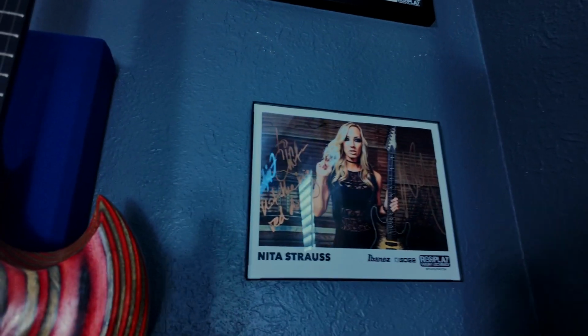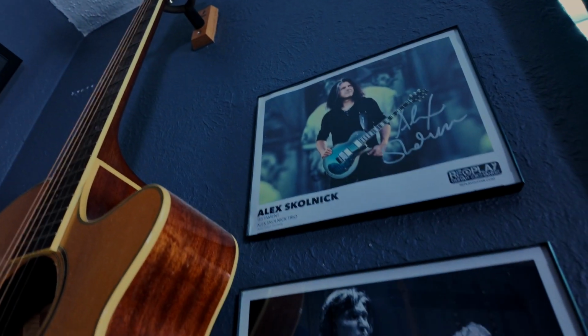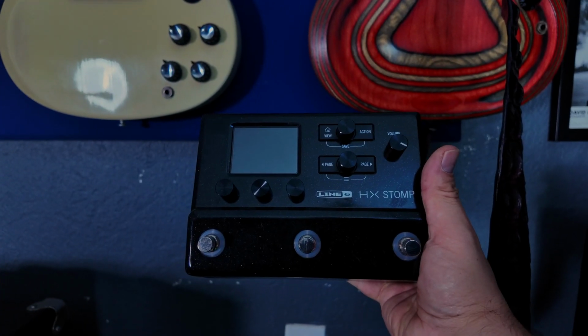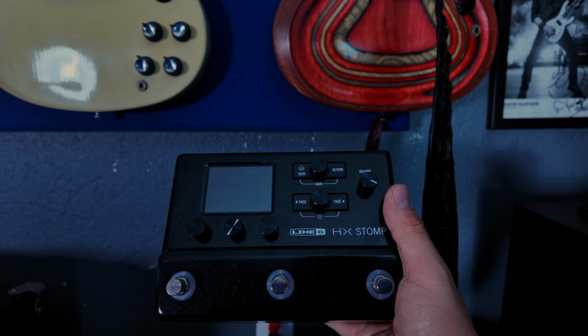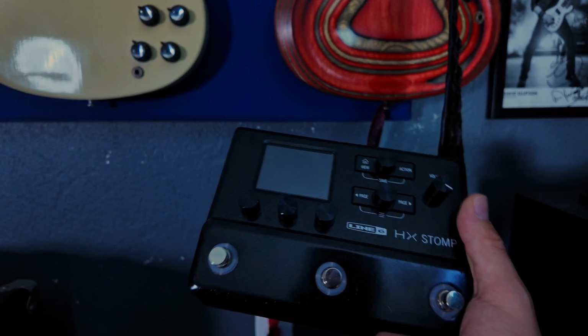Here I have Nita Strauss. I have Greg Koch, Alex Skolnick, George Lynch, and Dave Ellefson. The Line 6 HX Stomp, if I'm feeling lazy and I don't want to mic up an amp or whatever, sometimes I'll just come right out of this thing, and I pretty much always put it on like a Megadeth setting or something, unless I'm going for a crazy effect.